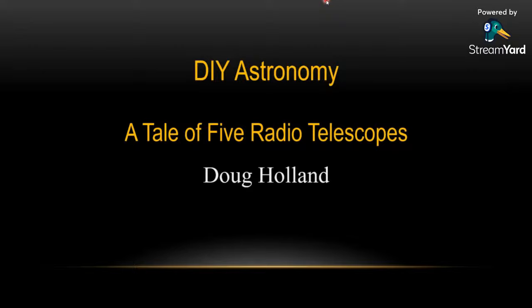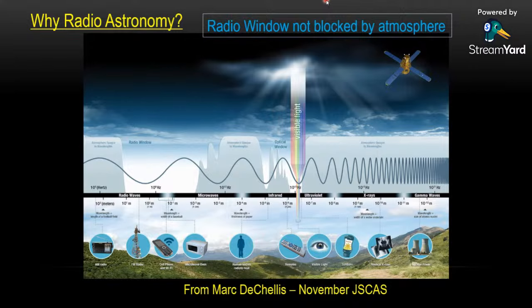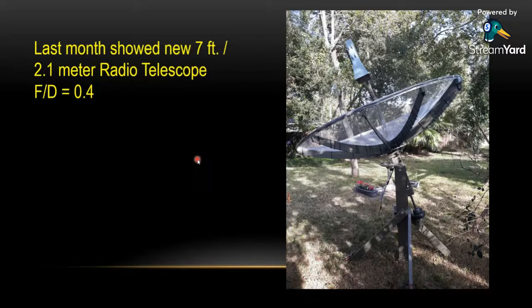So why radio astronomy? From Mark DeChellis's talk last month, he pointed out that certain wavelengths of light make it through the atmosphere, and certain ones don't. Visible light makes it through our atmosphere, and that's why we can look out and see celestial objects and take pictures. But radio waves also make it through the atmosphere, so we can do radio astronomy from the ground. Last month I showed you my new 7-foot, 2.1 meter radio telescope, which I recently put together in the backyard. There it is.